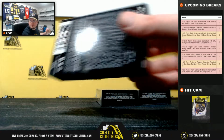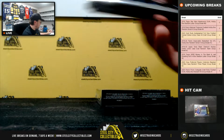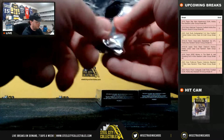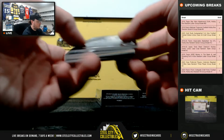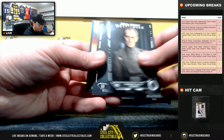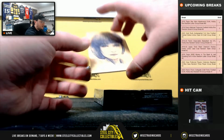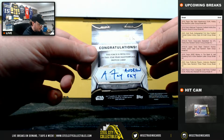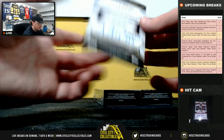Pack number two. Moff Tarkin, Count Dooku, Kylo Ren, Kit Fisto, and we're going to have a sketch by Andrew Fry. That's the letter F, going to Eric.